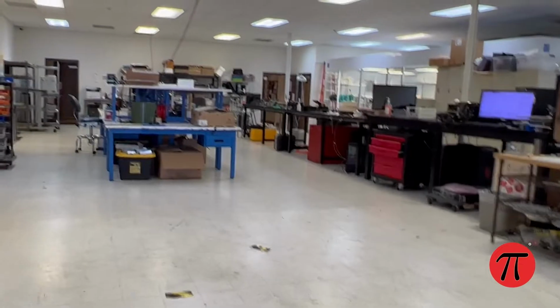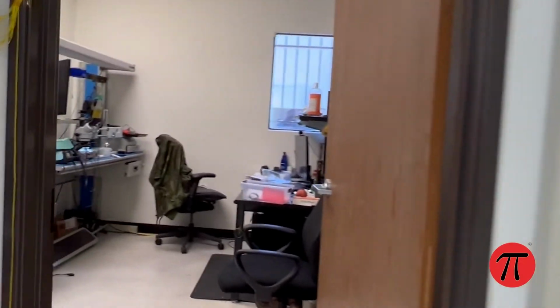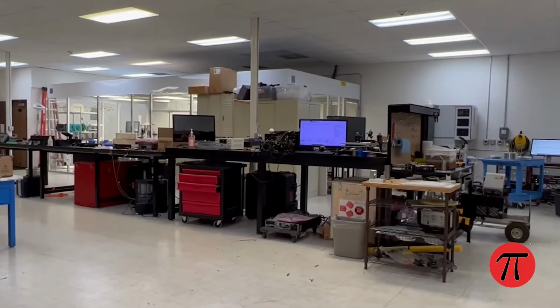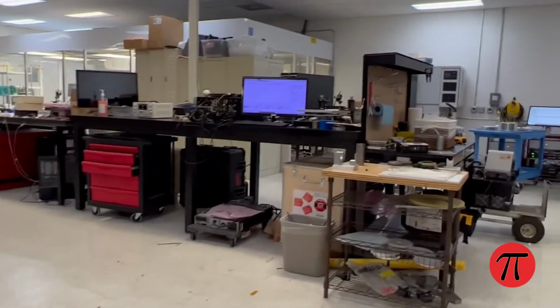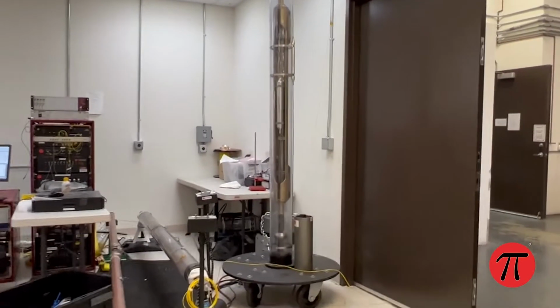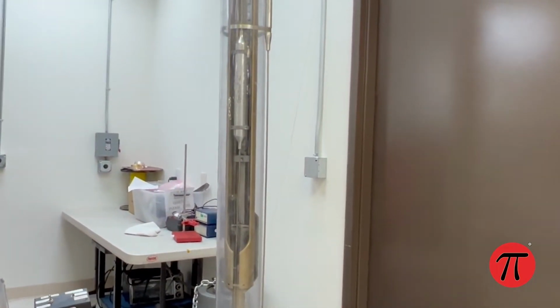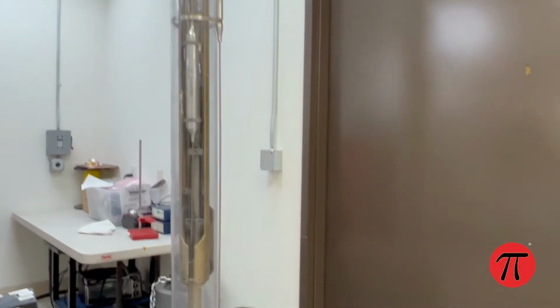Next room I will show is our electronics lab, where we do our electronics manufacturing. Our electronics technician is working in this room. And we have an assembly room, an assembly table for our optical sensors and sensor arrays and instrumentation. Here's an example of a sensor pod housing. It's inside this plexiglass mock-up of a well.